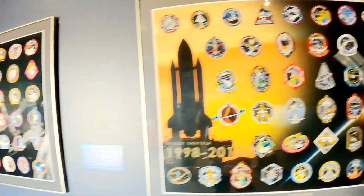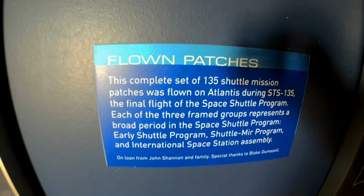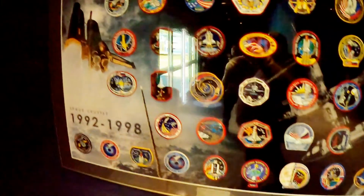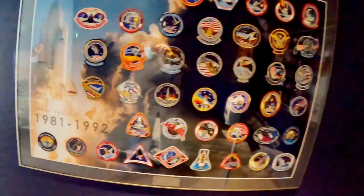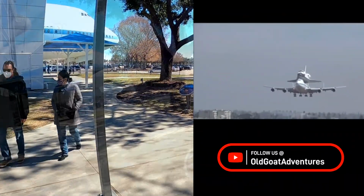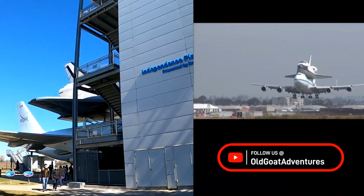We're starting part 2 here at Independence Plaza and take a tour of the Space Shuttle and the Space Shuttle carrier aircraft. I'm going to try to give you a glimpse of some of NASA's Space Exploration Learning Center's exhibits that make this place one of Houston's top attractions, and this area's number one attraction for international visitors. The official visitor center of NASA is Space Center Houston.